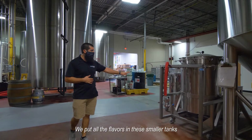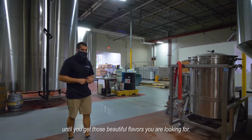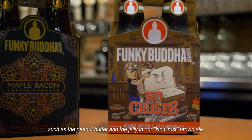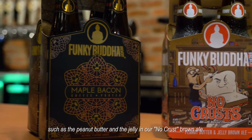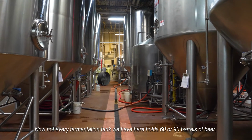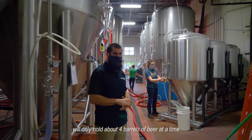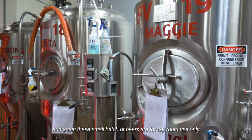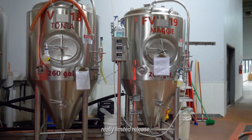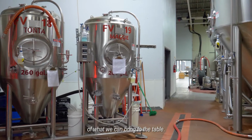We put all the flavors in these smaller tanks, and the beer will just get ran over that over and over again until you get those beautiful flavors you're looking for, such as the peanut butter and the jelly in our no crust brown ale. Now, not every fermentation tank we have here holds 60 or 90 barrels of beer. Some of them, especially for our small batches, will only hold about 4 barrels of beer at a time. And again, these small batch beers are for taproom use only, really limited release, but it just gives the people that come here a little bit extra taste of what we can bring to the table.